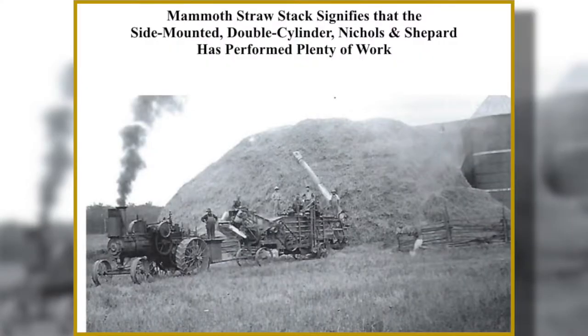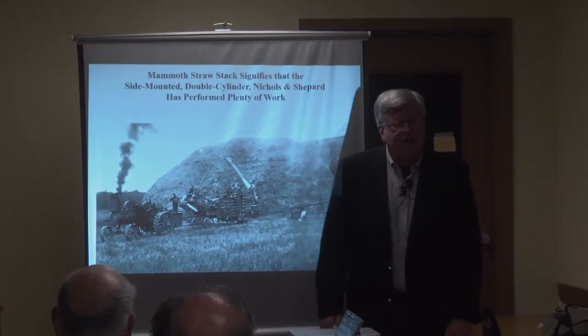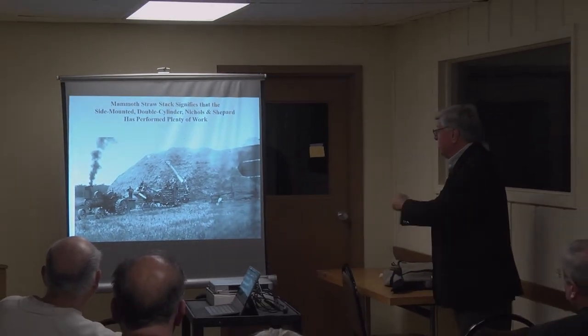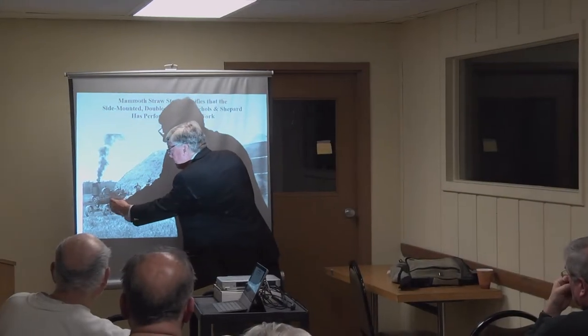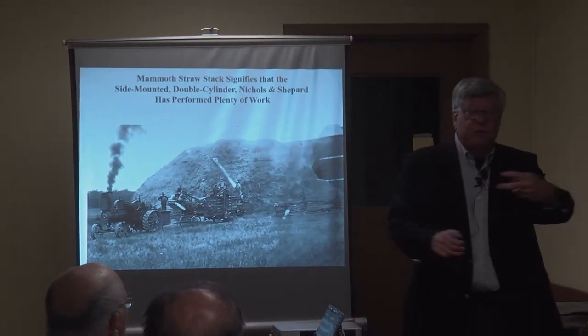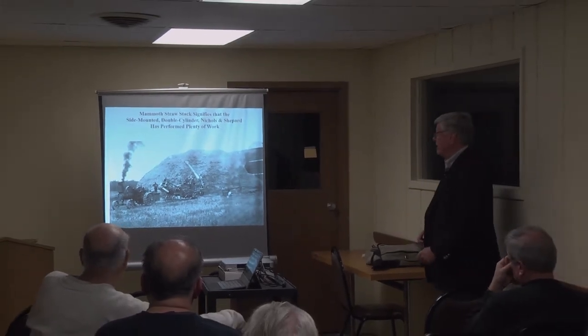So here you can see the threshing, and notice the stack of hay back here. These guys have been busy. They've got the wind stacker extended, and they've been working hard. This is a Nichols Shepard engine, and it's interesting because you can't see it, since the engine is mounted along the side. It's a side mount, and it's actually a two-cylinder engine.